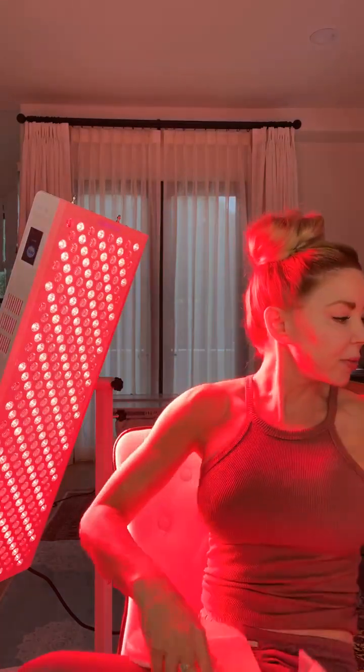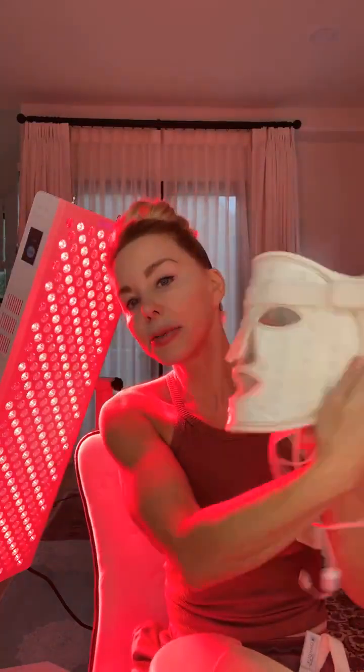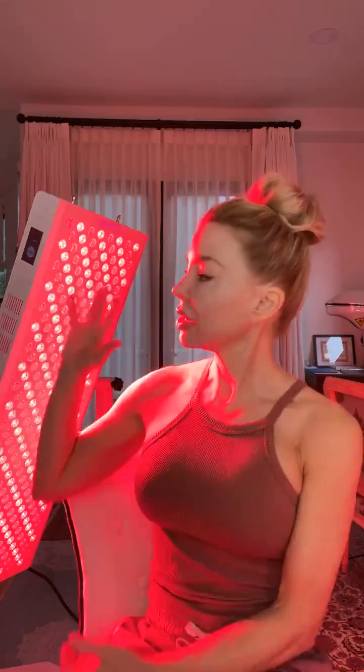Now, it doesn't have to be a big panel like this. They make different masks. So you guys have heard me talk a lot about the Omnilux mask because it is, in my opinion, the best one on the market right now. But what red light therapy does is a certain wavelength goes through the epidermis of the skin. So when you're looking at a red light therapy device, what you really want to look for is a wavelength of 630 to 680 nanometers of red light.